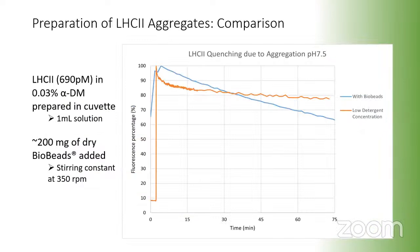After this, it was necessary to validate the sizes obtained previously. So preparation of LHC2 aggregates had to be improved to explore the natural limits of in-membrane aggregates. Solutions of LHC2 with alpha DM at high concentration were prepared, and then adsorbent called biobeads were added to the solution to remove the detergent.